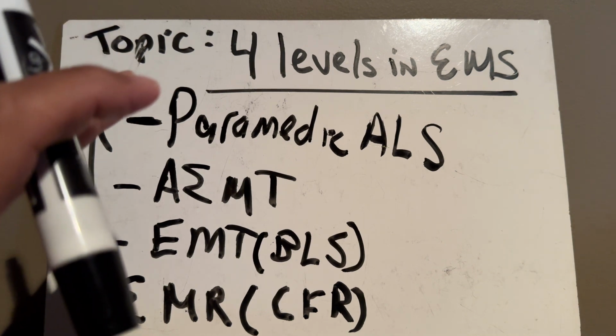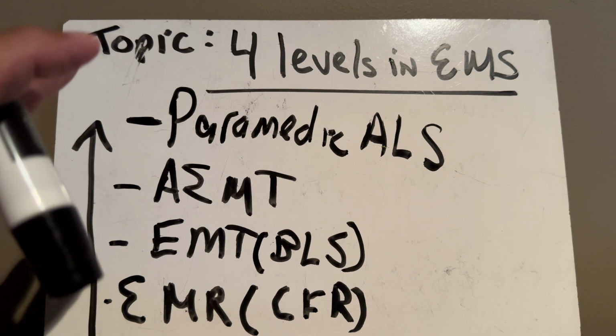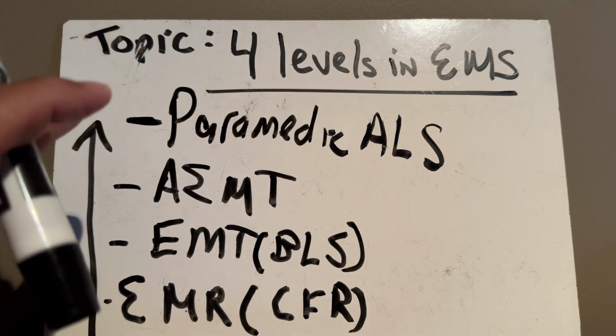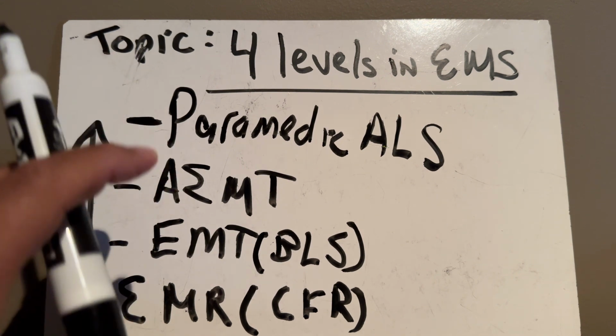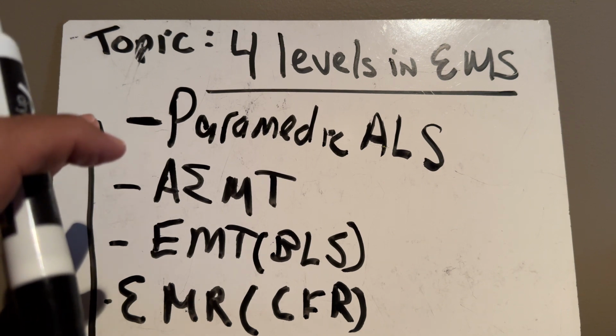So this is the team. This is the team of individuals on that scene that can help patients, whether it's a medical patient or trauma patient, and we stabilize them and they can be transported to the hospital to get more definitive care and all the needs based on the call type. So this is just the 4 levels in EMS.